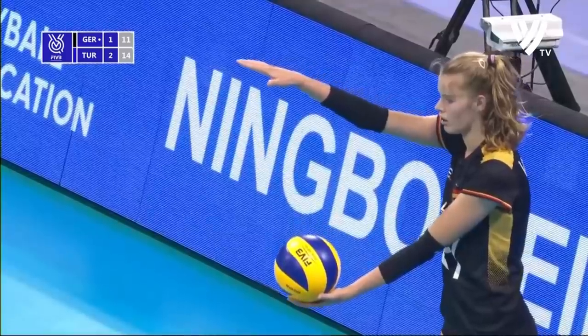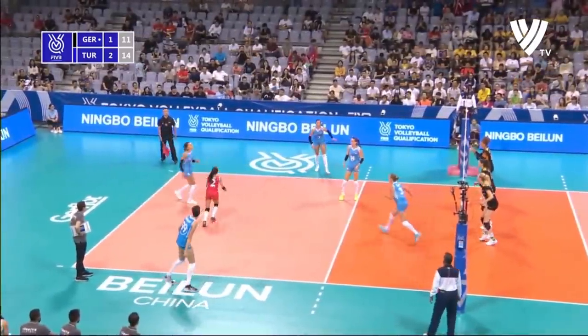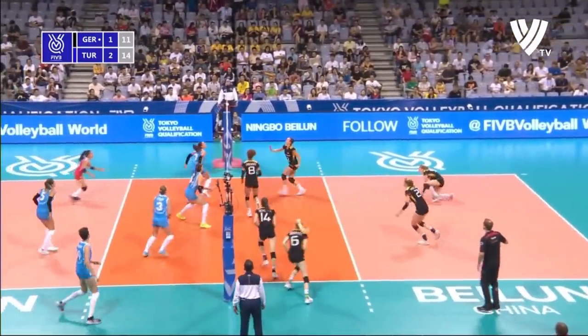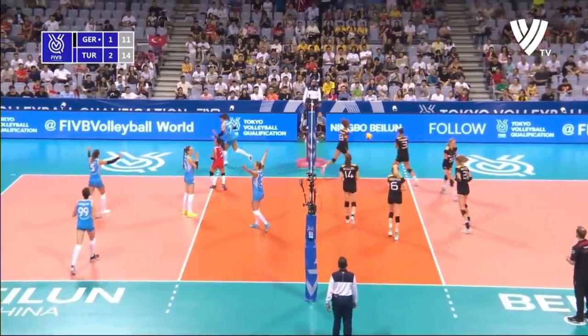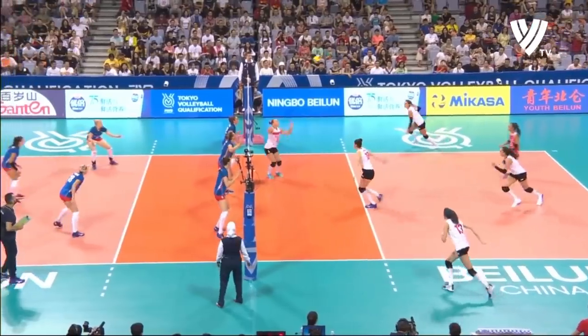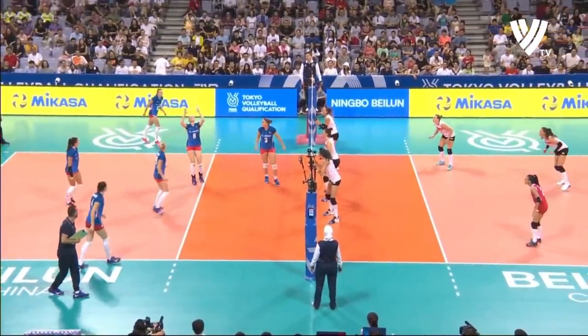Knocking at the door again here, Germany. They really are. Well out of system. Chance to get three in the block. No, Germany doesn't want to get there, so she's looking for the tip. Free ball off the hands. Well done. As Pochatova serves. Decent enough pass and well contained by the Czech Republic block.